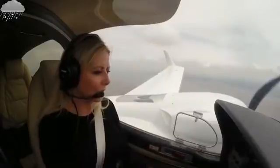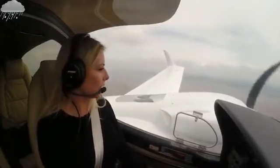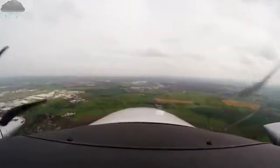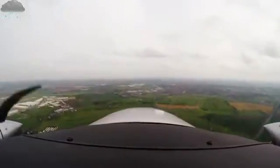Pardon radar, November 242 Charlie Victor. We are 11 miles to the northwest. Request joining instructions. I've recently qualified as a pilot, fulfilling my childhood dream. And this is the first time I've ever flown low over my home patch.